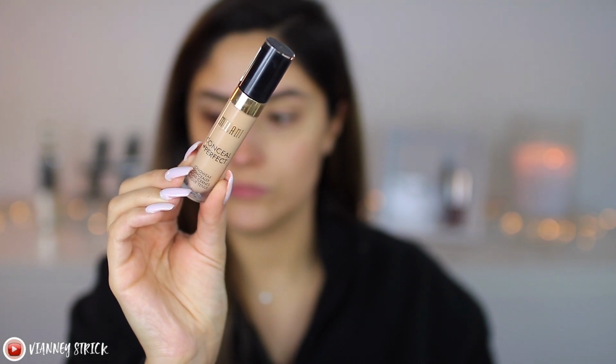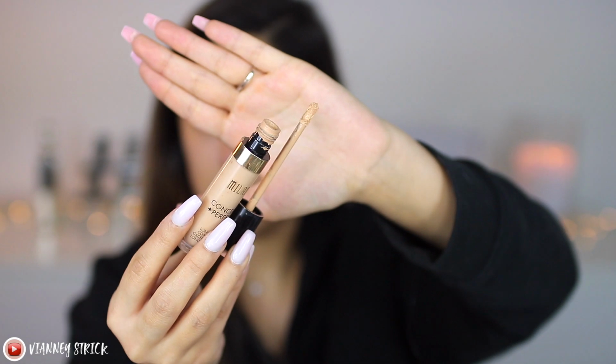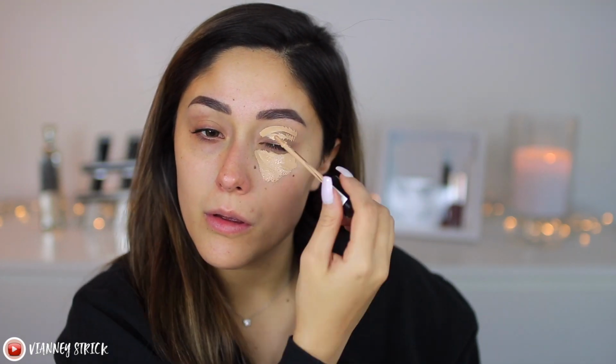This is a beautiful concealer. It actually looks a lot like the packaging from the Too Faced Born This Way concealer. And for a while, I really felt like this was the closest dupe to the Too Faced Born This Way concealer. It's pretty liquidy. It's not very runny or anything like that, but it's just not super thick. It's very liquidy. A little bit goes a long way.